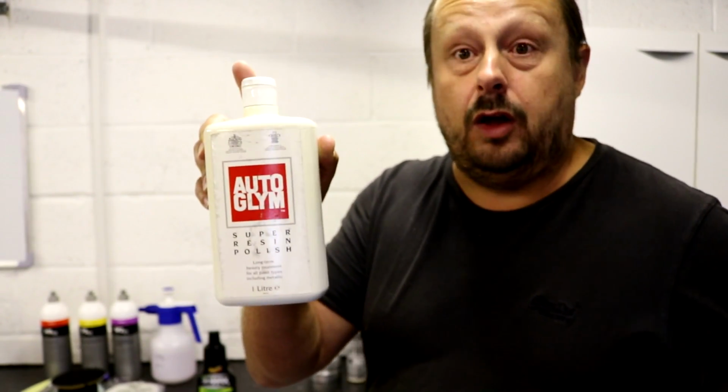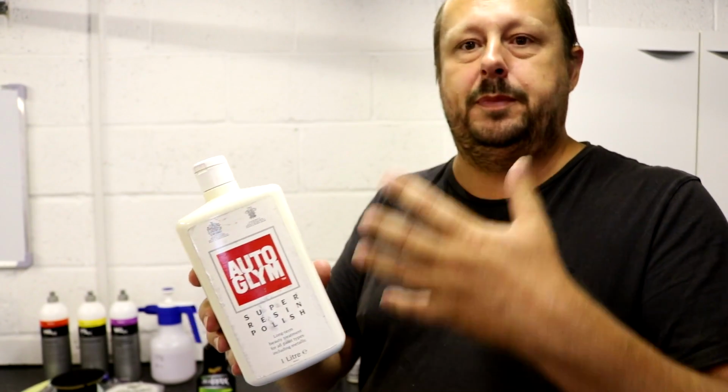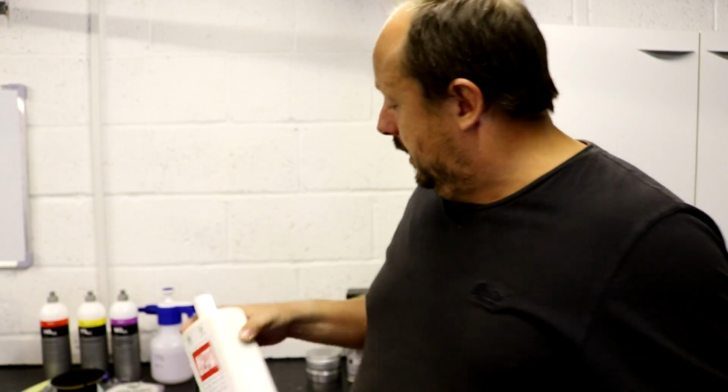Or essentially something like Autoglym Super Resin Polish, which does the same thing. It's a filler glaze with a bit of protection in there. It's a lot cheaper. I'm comparing these at the moment. There's loads of hand polish glazes on the market: Poorboys, Black Hole, Adam's hand polish.